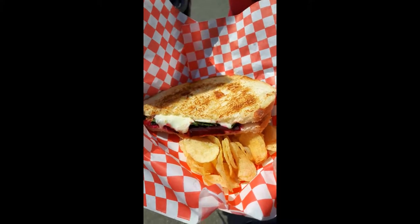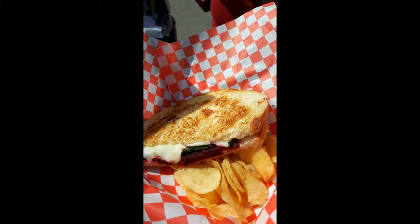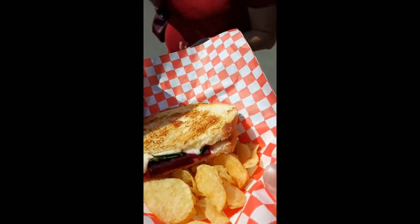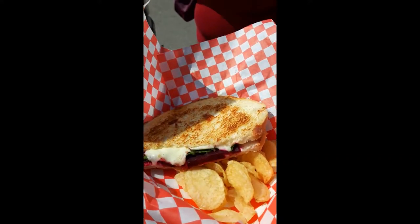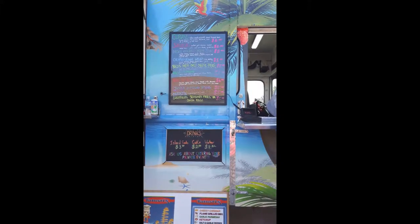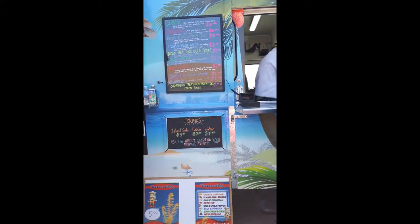This is a grilled cheese from the Gouda food truck, and it has meat, spinach, mozzarella cheese, and it comes with these chips here. Delicious. Oh, and balsamic vinegar is in there as well for the sauce. Next, the Cocoville food truck. We're having the nacho supreme. It has nacho cheese, seasoned ground beef, lettuce, tomato, cream cheese, salsa, and corn chips.